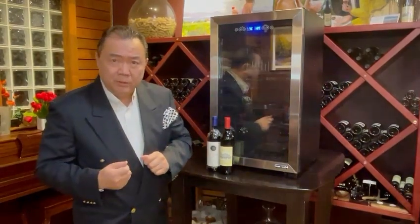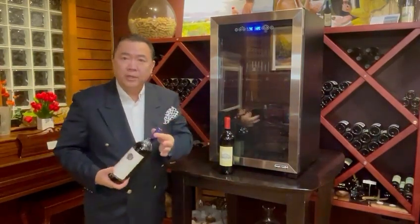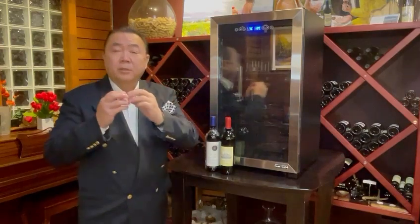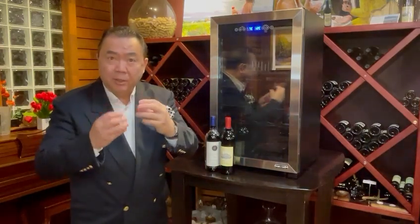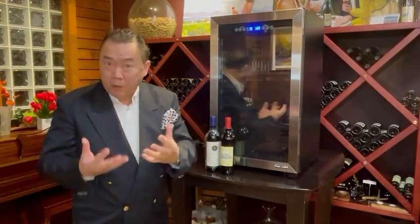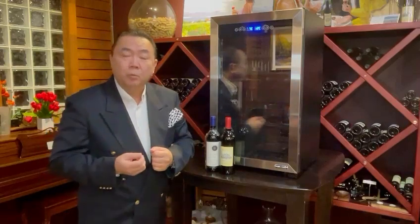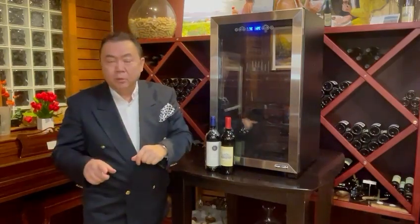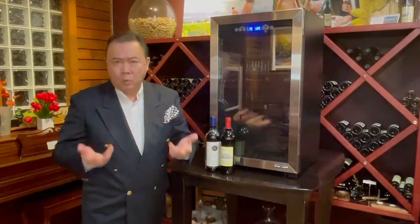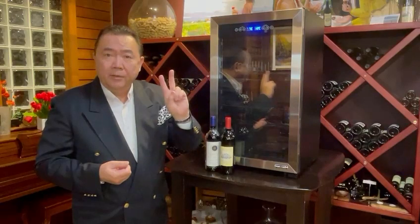But why is that important? It's important because when the wine has a cork in it, because of the humidity, you don't want to have the cork drying out, and when it dries out, it will shrivel. And by shriveling, it will allow air to seep into the bottle, and the integrity of the wine is then compromised. So that's the reason why. And obviously, the high and the low fluctuation of temperature will also affect the taste and the quality of the wine over the years. So that's heat, temperature, and humidity.